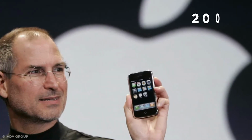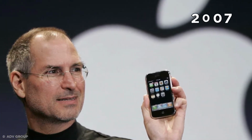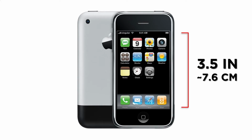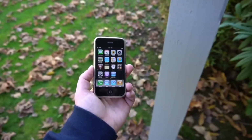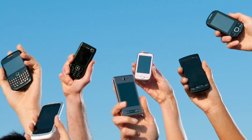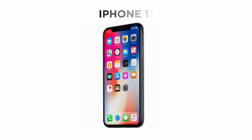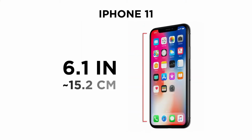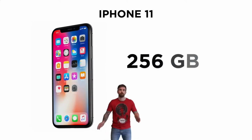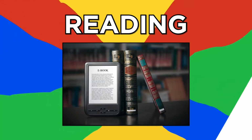It wasn't until 2007 that Steve Jobs and his collaborators transformed the industry again with the first-generation iPhone, which boasted a 3.5-inch screen, 8-hour talk time, and swanky new application features. Nowadays, there are over 150 mobile phone manufacturers in the world, but Apple is still considered a key innovator, with the recent iPhone 11 boasting a 6.1-inch liquid retina display and a whopping 256 gigabyte storage capacity.